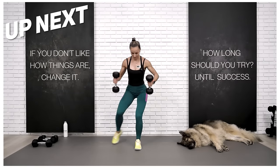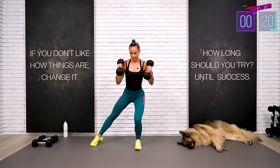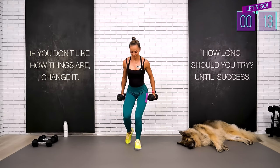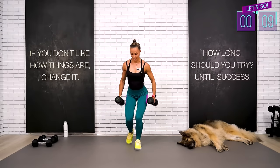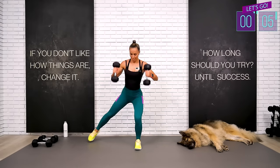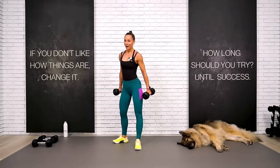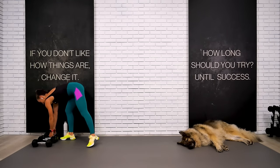Tap in. Pop out. Get in a squatted position now. Let's go. Stay low, guys. Legs on fire. Come on, last one. Whoa, rock your weights. That was challenging. Oh, is it 12 pounds?